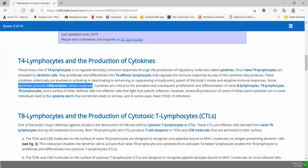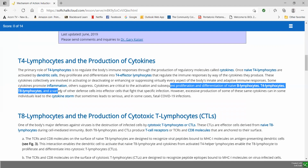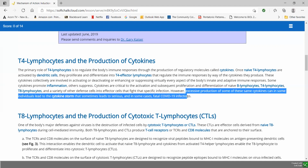And these cytokines are also, of course, critical for the activation, proliferation, and differentiation of naive B lymphocytes, T4 lymphocytes, and T8 lymphocytes, as well as other defense cells. So they're all very critical in the overall picture. But also remember that an excessive production of cytokines can lead to a cytokine storm, which can lead to serious and sometimes fatal COVID-19 infections, as we learned back under the SARS-CoV-2 life cycle. And that's when it becomes dysregulated. So the T4 lymphocytes are going to produce the cytokines that help the other immune cells function properly.